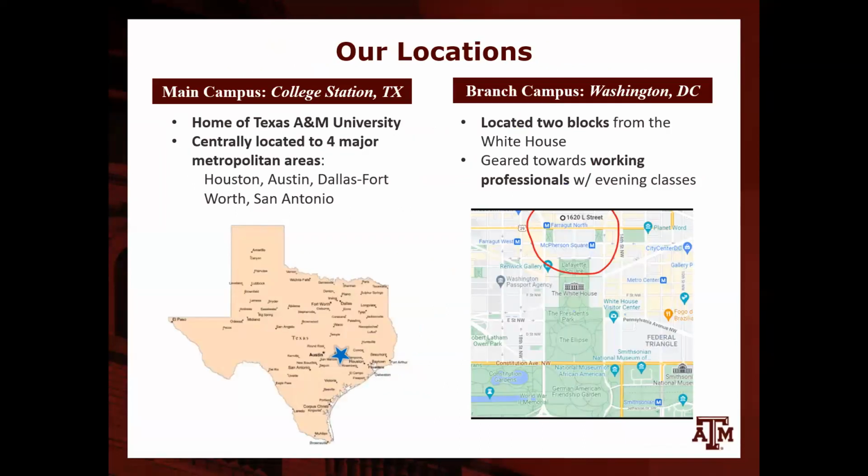For our locations, the main campus here in College Station, this is home of Texas A&M University. You can see where that blue star is on the state of Texas. We're located in what you call kind of the heart of Texas area. This is primarily where all the population in Texas lives, in this part of the state. So we're centrally located to 4 major metropolitan areas. The closest to us would be the Houston and Austin areas. Those are both about an hour and a half away. And then from that, you can branch out a little further.